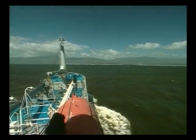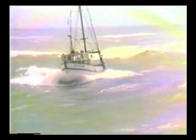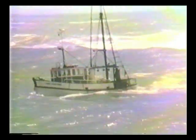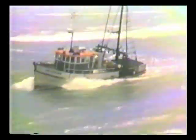The Westport entrance, seen on a sunny day from the bridge of a large vessel, looks rather different from the view that a small fishing boat gets when the weather's starting to turn nasty. But the basic problems facing any vessel entering or leaving a bar harbour are caused by the same things.